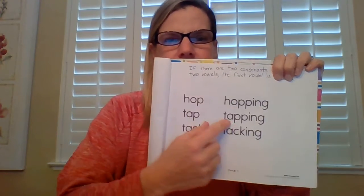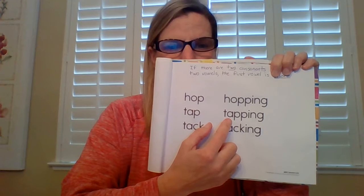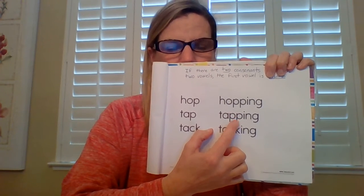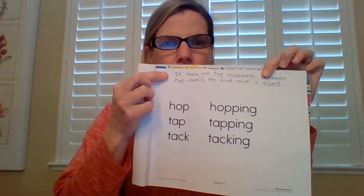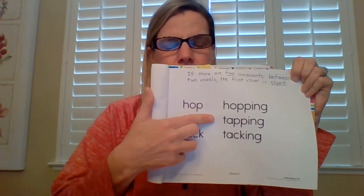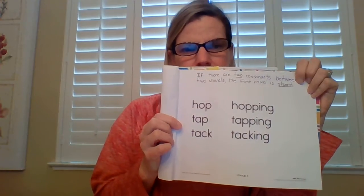Okay, is this word taping or tapping? Let's think about our rule. Find the two vowels. How many consonants between the vowels? There's two. If there are two consonants between two vowels, the first vowel is short. So this is tapping.